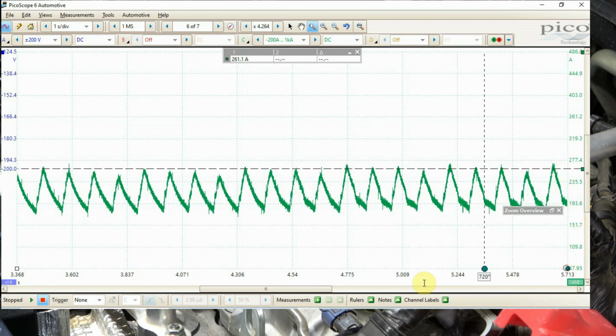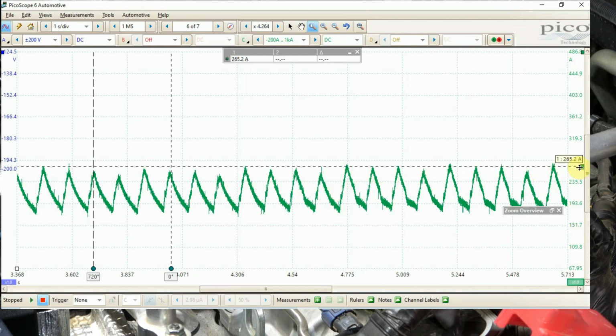Let's start counting from maybe right there to 1, 2, 3, 4 cylinder right there. So that's my 4 cylinder pick. So 1, 2, 3, 4. 1, 2, 3, 4. 1, 2. So you can see there's a consistency there.